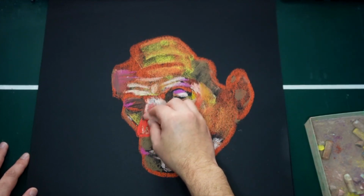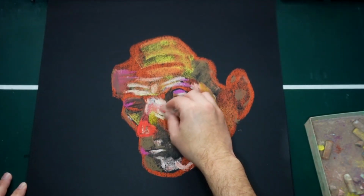This is a piece which I may continue with after I finish the challenge, after I've completed it.